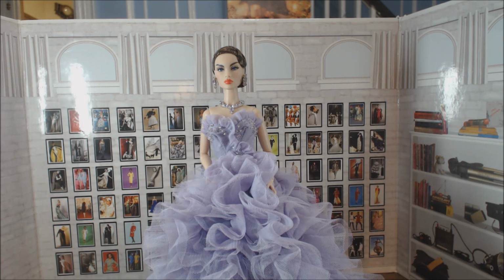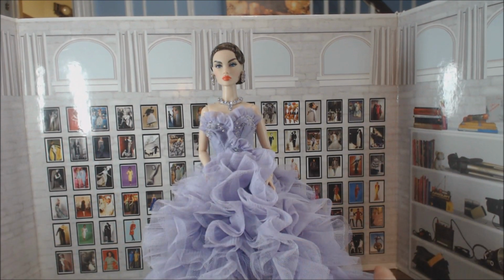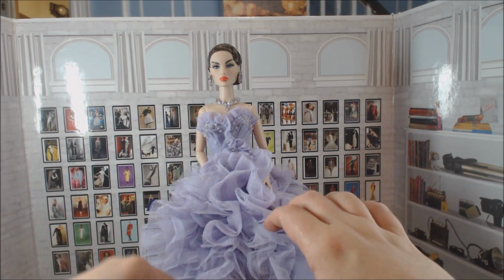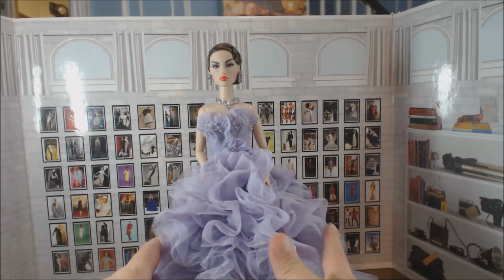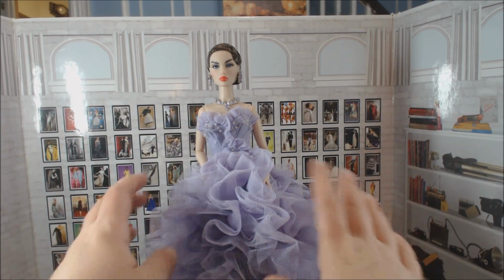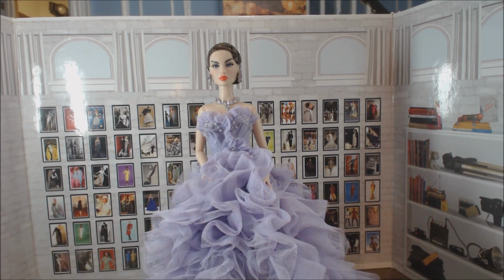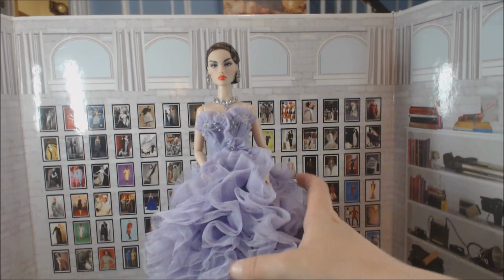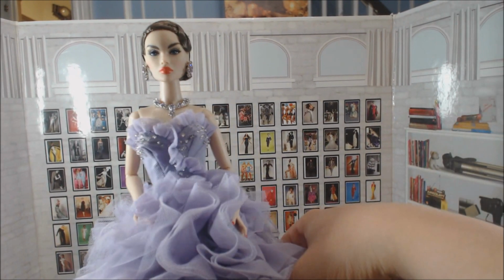This is the kind of look that brought people to Integrity Toys 20 years ago with Fashion Royalty. And those of us who have gotten older with Fashion Royalty and have gravitated toward Poppy and East 59th Street, this is why. The very classic, the very elegant look. What is so elegant about her? Let's bring her in a little bit closer so we can talk about this a little bit more.